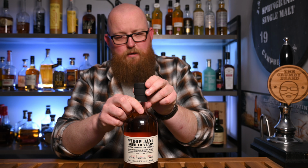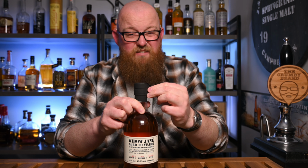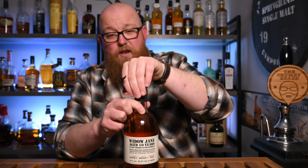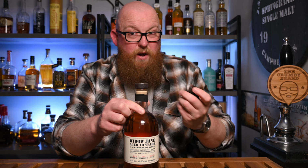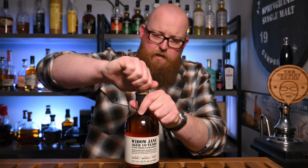Let's break it open. So we should say that with 10-year-old bourbon, there's not a lot of it just for sale everywhere in the UK. There's the 10-year-old Bulleit that you can get, which is pretty nice, I have to say. I tried that for the first time a couple of weeks ago. But other than that, I can't think of one offhand where I'm like, yes, if I wanted a 10-year-old, I'd go and pick X up. So, yeah, here we go.